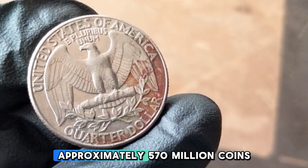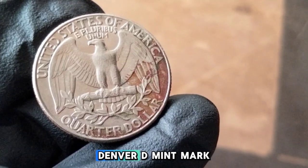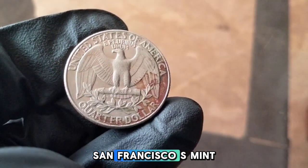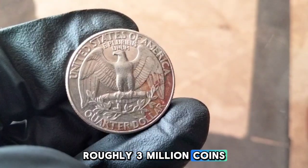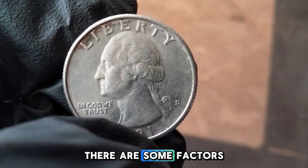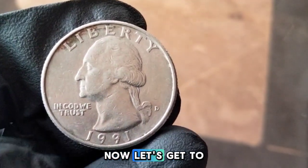Philadelphia, no mint mark, approximately 570 million coins. Denver, D mint mark, approximately 927 million coins. San Francisco, S mint mark, proof, roughly 3 million coins. These figures show that the 1991 quarters are not particularly rare, but there are some factors that can increase their value. Now let's get to the main topic.